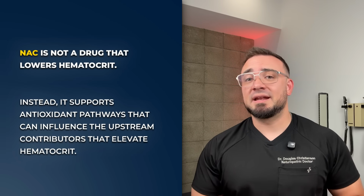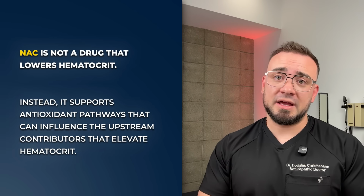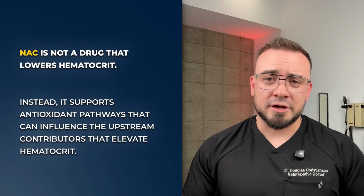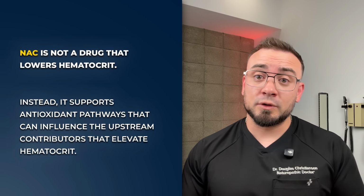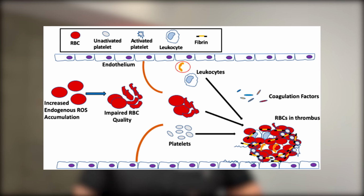Instead, it supports antioxidant pathways that can influence the upstream contributors that elevate hematocrit, such as oxidative stress, inflammation, and dysregulated erythropoietin signaling. Essentially, your body needs more oxygen, especially in the context of androgen use. When the body is under oxidative strain, it signals to make more red blood cells in an attempt to carry more oxygen. This is often over-amplified in the context of high androgen exposure.